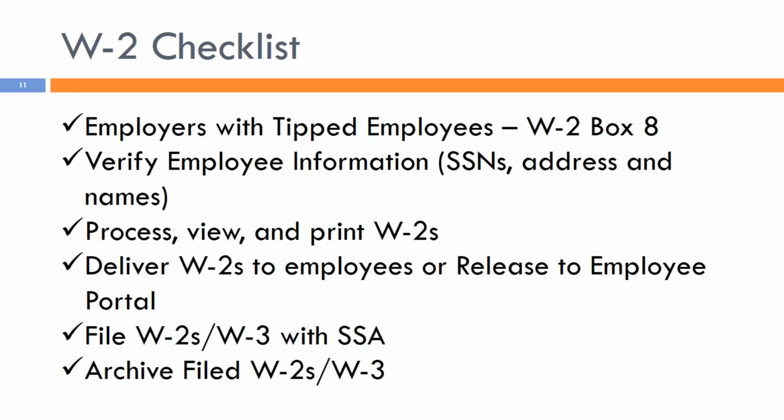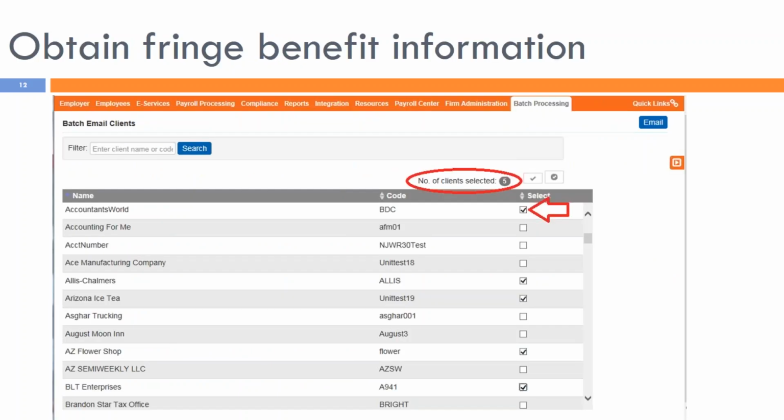Also, there's employers with tipped employees. And then we will talk about verifying employee information, such as Social Security numbers, addresses, and names. Then we will process, view, and print the W-2s and discuss how we deliver those W-2s to the employees or release them to the employee portal. And then we'll file the W-2s. And lastly, we will archive the W-2s. Okay, so that's our checklist for W-2s for this presentation.